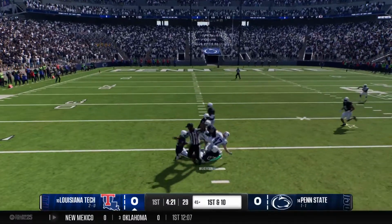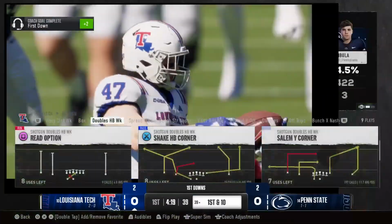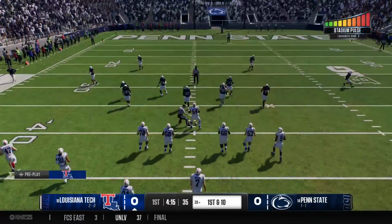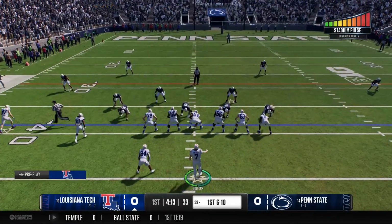Unloads it left. Hauls it in. Gets it all the way down to the 39-yard line. It'll be a first down. Louisiana Tech is really moving the football.